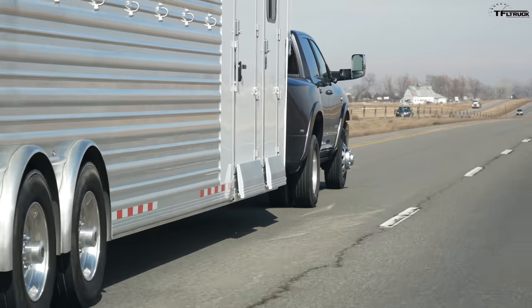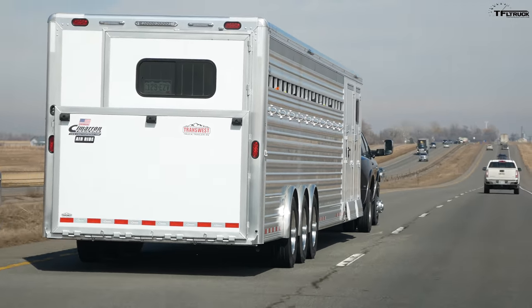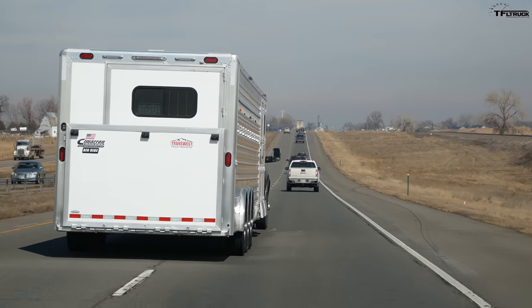$117,000. And the truck is almost $88,000. Yes, so we're over $200,000. Yes. I mean, this is luxurious, heavy hauling. It is. We're driving a Ferrari here.